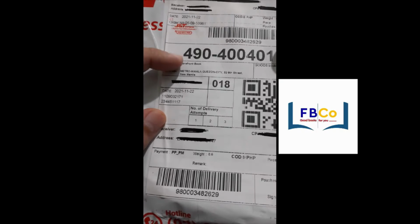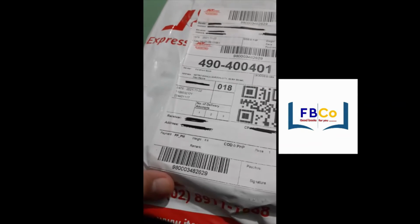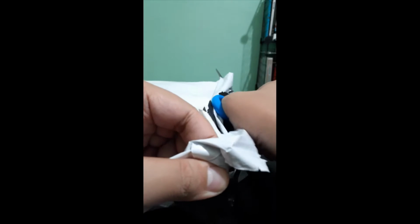So we will open the first package from Four Front Books. I think this is my first time buying from their bookstore. This was the very first book that I bought in the MIBF Online, so this will be the first one that we will open.